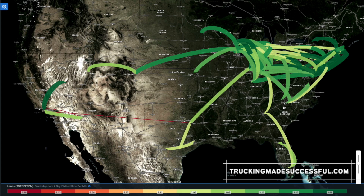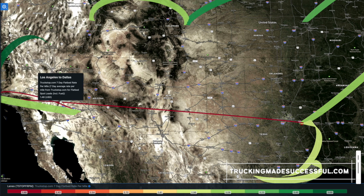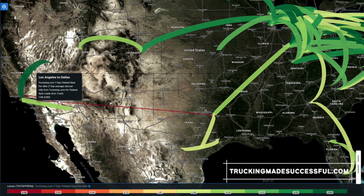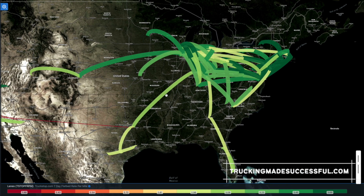I could only find 2 lanes that pay less than $2 per mile at the moment since last week, and that is Phoenix to Los Angeles and Los Angeles to Dallas, okay? Everything else, and mostly again in this area right here, it pays over $3 per mile. Now, a long load like from Indianapolis to Dallas is great because it's a long load. It pays $3.13 per mile on average.